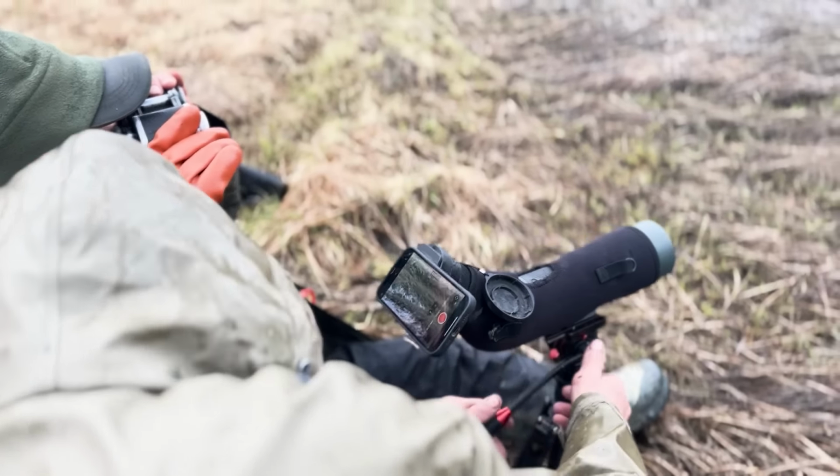We got up here. Got the scope. It's just a little short. Like I said, probably just shy of 8 foot. So nice hide, but not quite the one we're after. So we're gonna keep on.